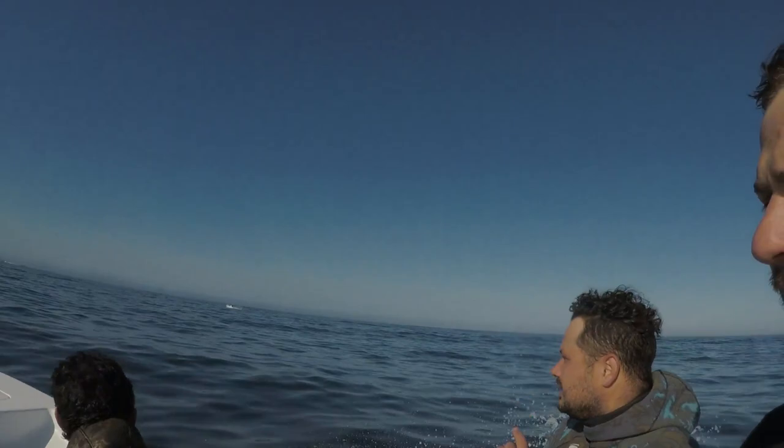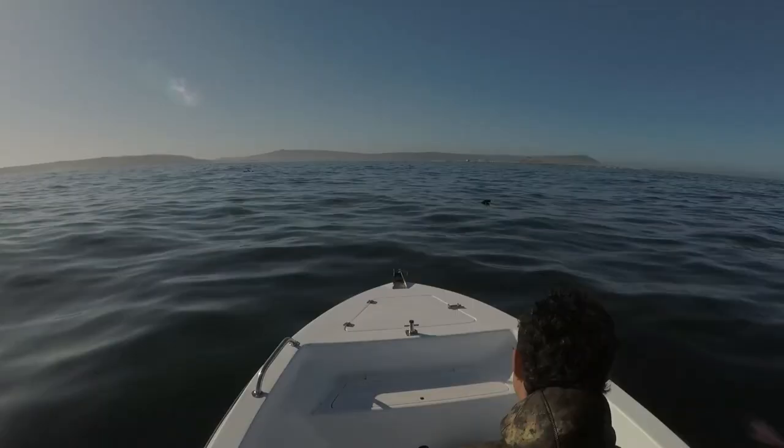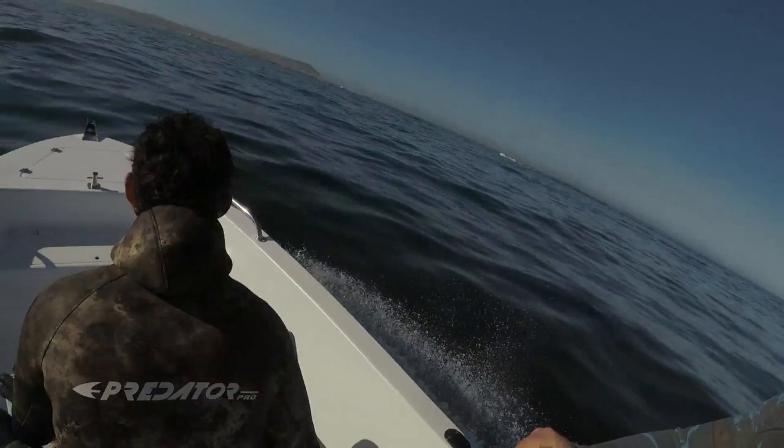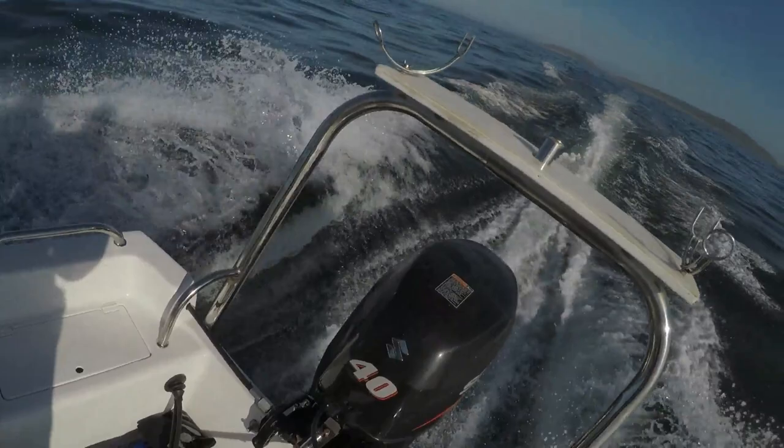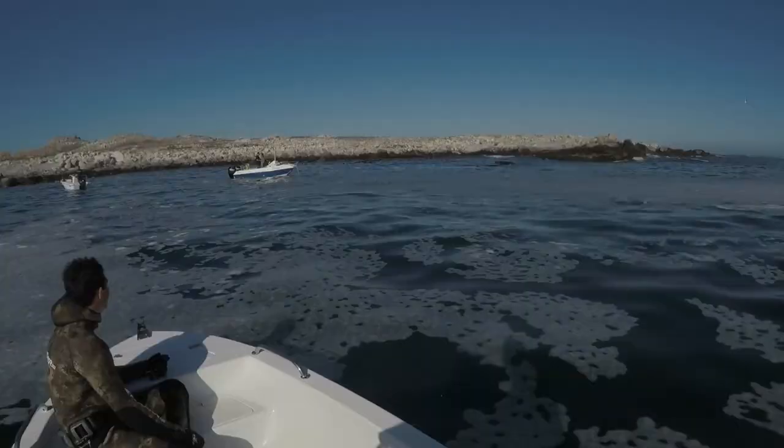We are almost there. Tidy boat ride, but this Suzuki is amazing. It's going nice. Look at all the seals. Good handle. Okay, got the money. What is biting there by you guys?